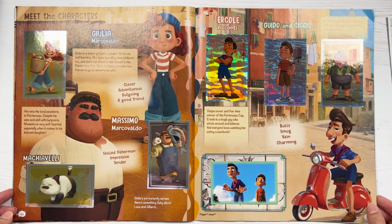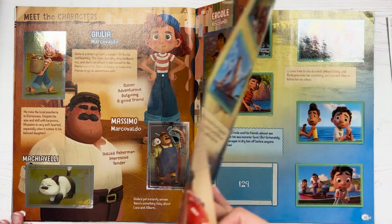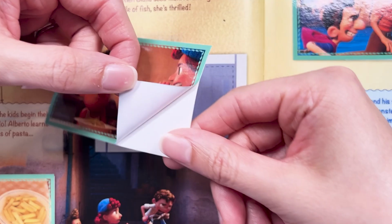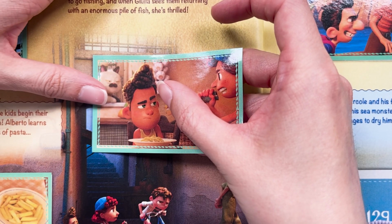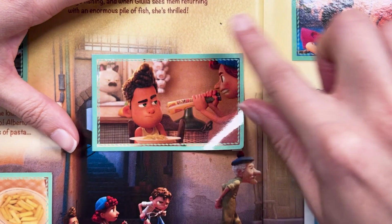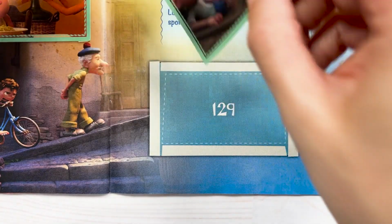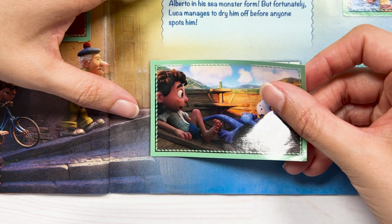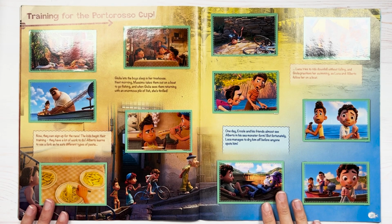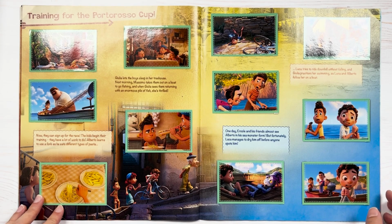Okay, another meet the characters complete there. I do not remember this guy, but anyway, he was clearly there. Oh, and our last two stickers are on this page. So our first YouTube sticker book has been completed from start to finish.